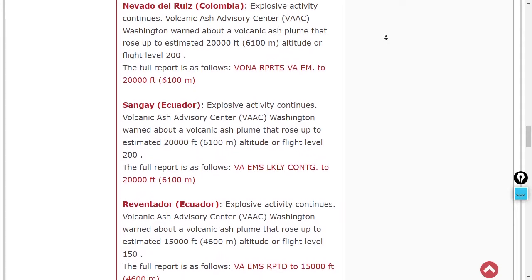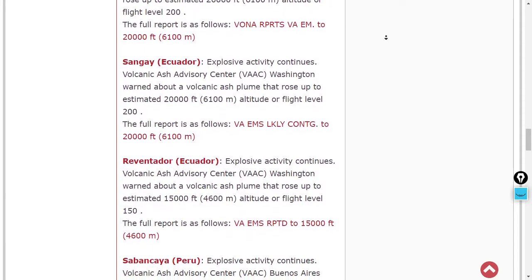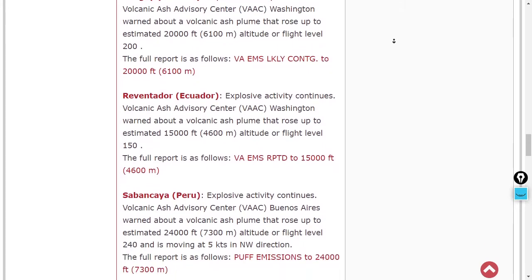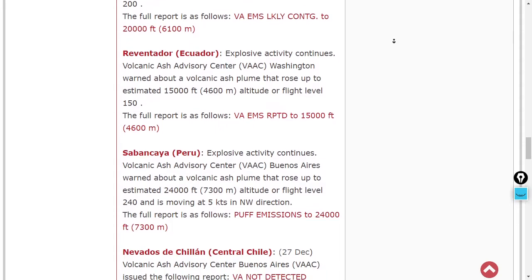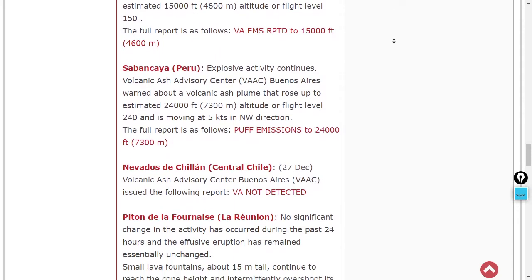Two Ecuadorian volcanoes on the list here. Sangay producing a 20,000-foot ash plume. Reventador producing a 15,000-foot ash plume. Down to Peru, Sabancaya is exploding. 24,000-foot ash plume. Nevados de Chillán, volcanic ash not detected over central Chile from Nevados de Chillán.